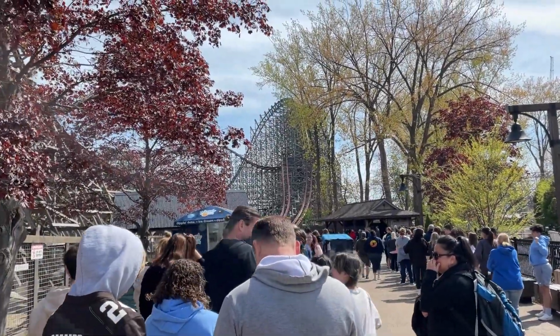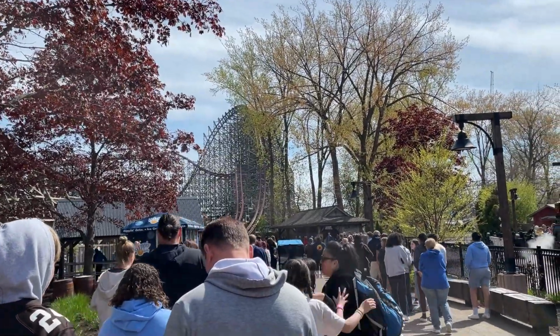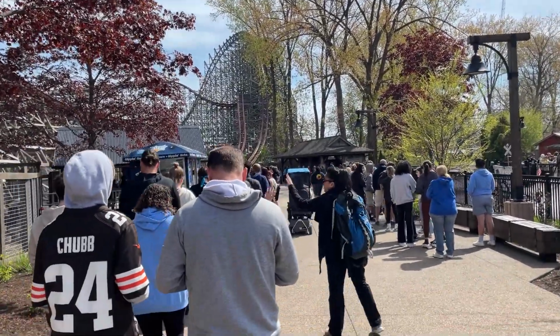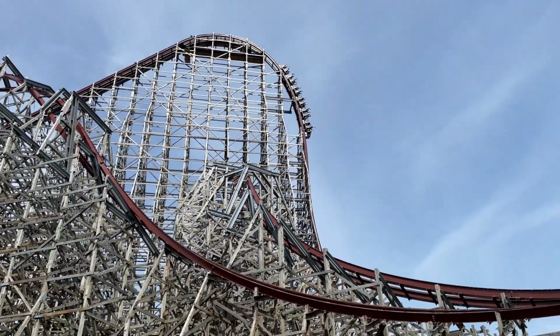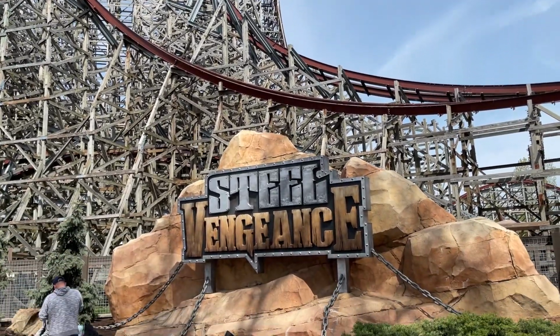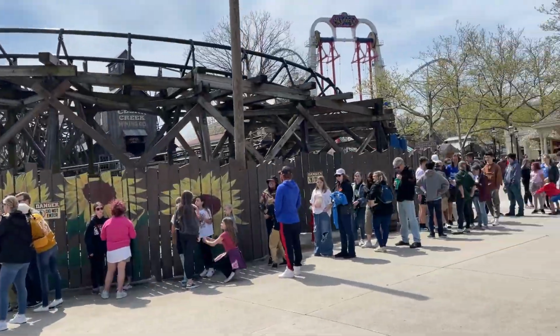All right, well, been standing in line for about a half hour and finally announced that Steel Vengeance is opening right before 11 o'clock. All right, got Steel Vengeance down for the day. First ride of the day. Well, it's 11:30 and Mine Ride's still opening.